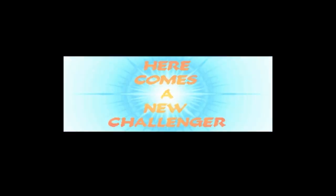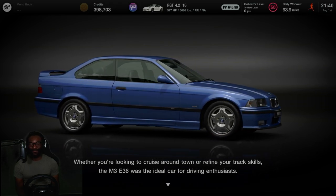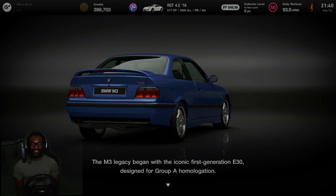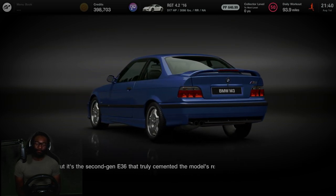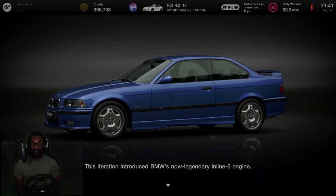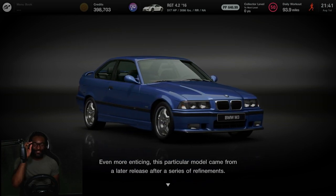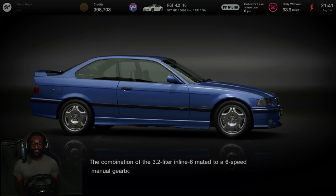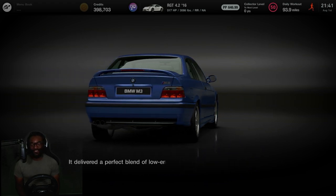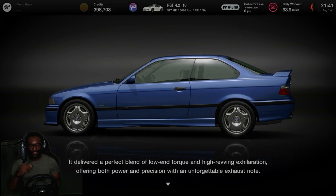Here comes a new challenger. Whether you're looking to cruise around town or refine your track skills, the M3 E36 was the ideal car for driving enthusiasts. The M3 legacy began with the iconic first generation E30 designed for Group A homologation. But it's the second gen E36 that truly cemented the model's reputation for performance. This iteration introduced BMW's now legendary inline 6 engine. Even more enticing, this particular model came from a later release after a series of refinements. The 3.2-liter inline-six combined with a 6-speed manual gearbox made it a favorite among sports car fans. It delivered a perfect blend of low-end torque and high-revving acceleration, offering both power and precision with an unforgettable exhaust note.